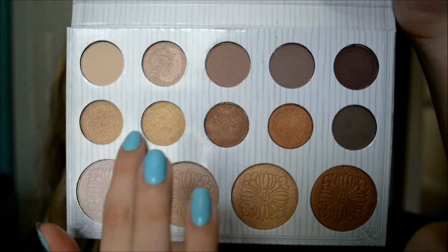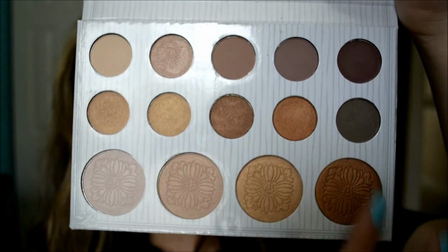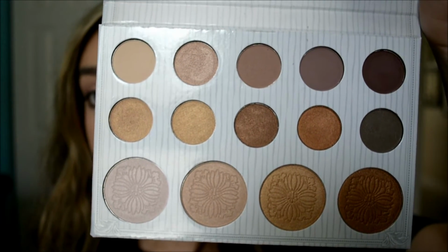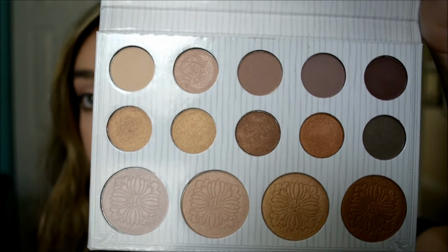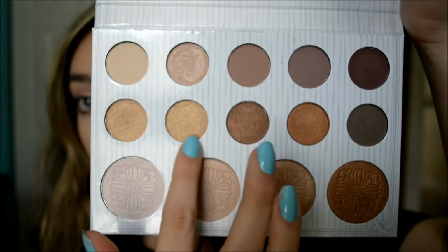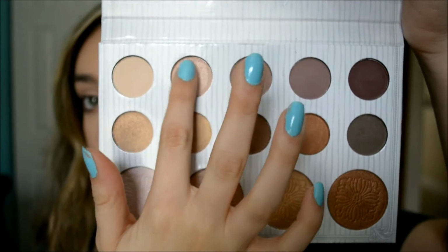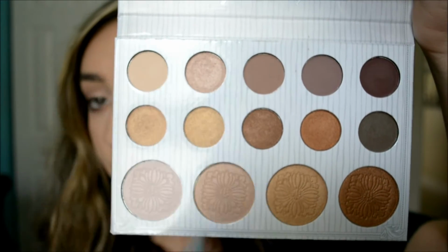Now these all in the second row tend to be shimmer. This isn't really a shimmer. I would say it's more of a satin finish. It's not completely matte, but it doesn't really have a lot of shimmer in it. But these are all shimmer. These are like gold shimmers, which is my love. Then you have this one up here, which is more of like the champagne kind of peachy shimmer.